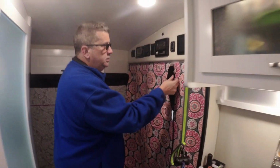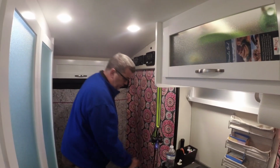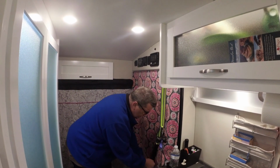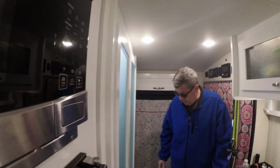Okay, it really just seals this off good. It's a good seal. Keeps it warm, or warmer in here, or cooler, depending on the season. And it's got a zipper too. So that comes in really handy. So those are some of the changes that we made inside.